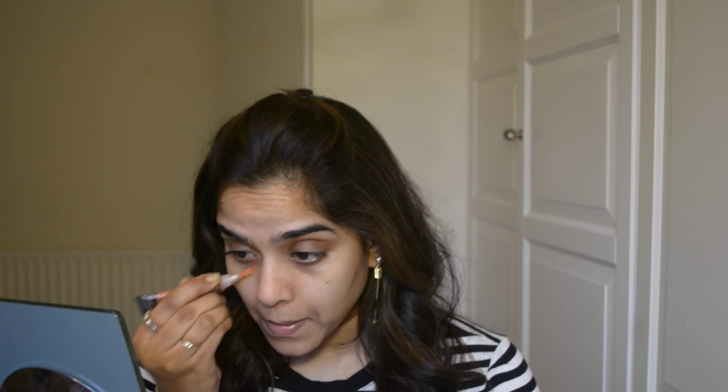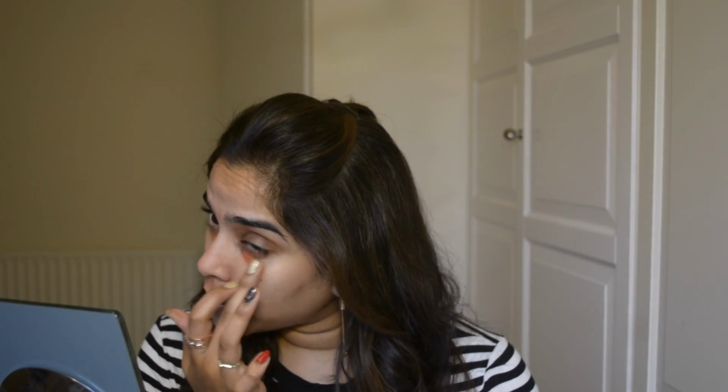Then, as a color corrector, I'm using the LA Girl Pro Concealer in the shade Orange Corrector. Now make sure that you don't apply too much of this, because otherwise your face will become all orangish and the foundation won't look that good. You can also apply this over your pimples and on the dark spots.